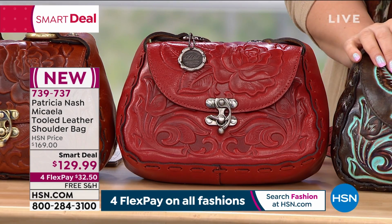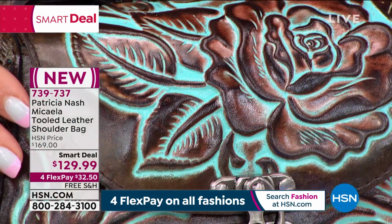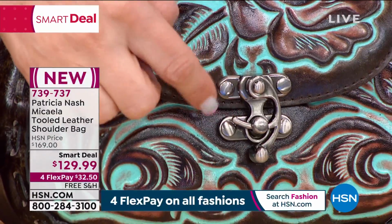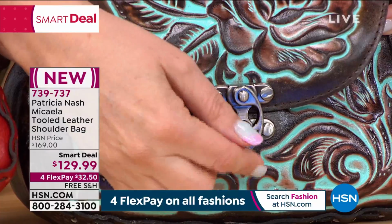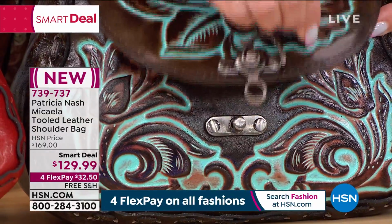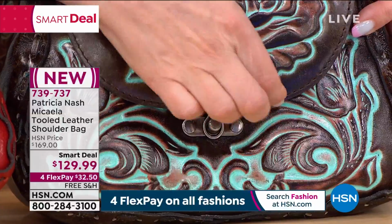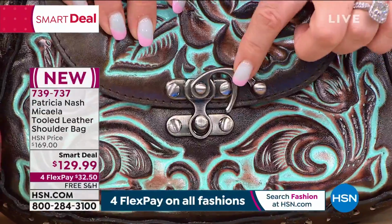Then the turquoise tooled. If this does not represent that gorgeous vintage look that you have come to know and love. I love the close-up, by the way, on the hardware. This hardware is just spectacular. You've got this little pull tab. Let me see, upside down and backwards on TV. So it goes this way, and then you just pop it through there. It's just so cool. Look at that hardware. Isn't that amazing? I just think it's so beautiful.